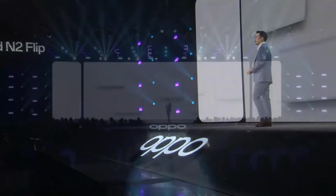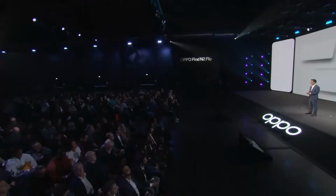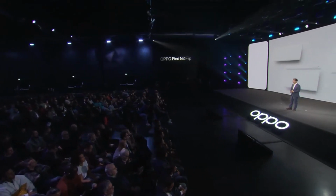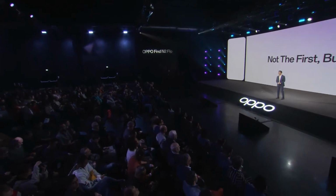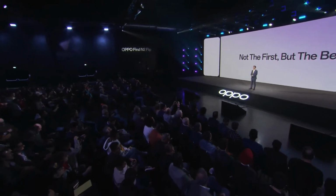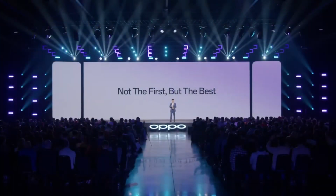Over the next 4 years, instead of rushing to release just any foldable phone, we decided to spend more time on R&D to deliver more refined products. That is how we work at OPPO. Our goal has always been to create the best product to delight our users, not necessarily to be the number one, the first in the market.